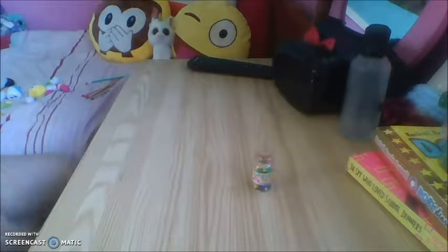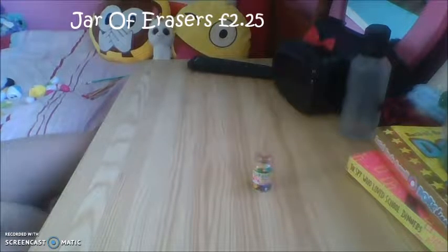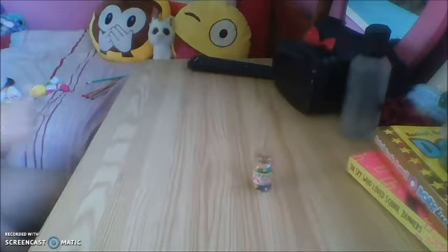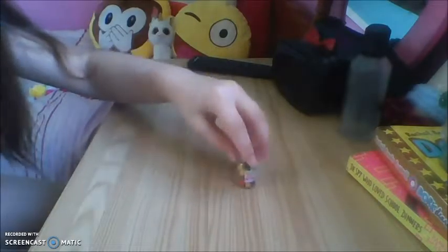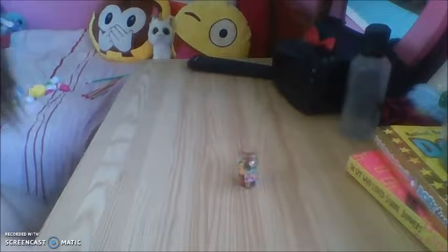Next item. This is a small jar of rubbers, and it was £2.25. It was by Fat Cats, Copycats, and it said it was not Ryko. I don't know what that is, I think it's a famous Japanese rubber. I really don't suggest getting this because I was expecting a jar at least that big, and they are so small, they're actually terrible. So I don't think you guys should get these, they're just not worth your money. If you do get them, it's up to you, but I don't think you should.